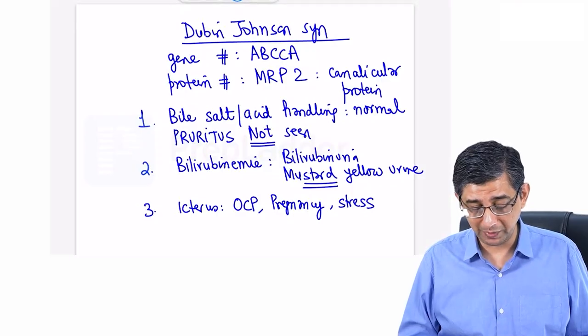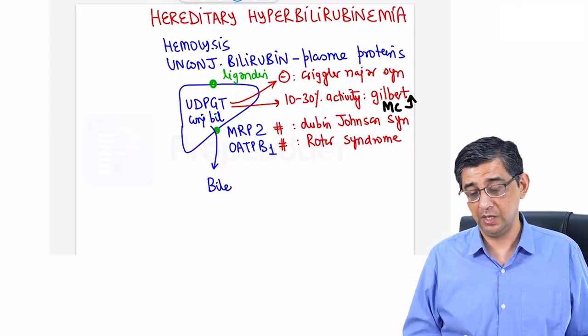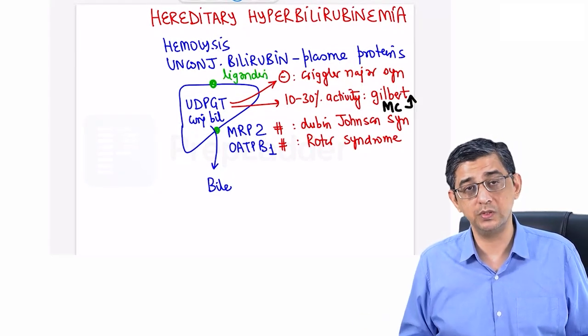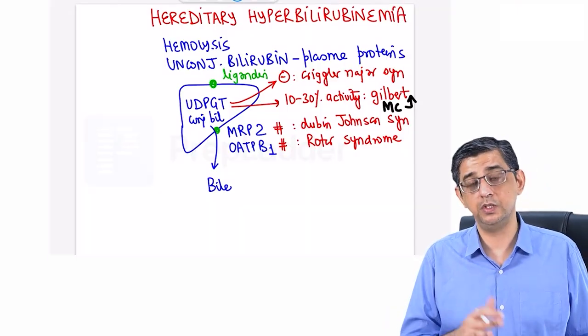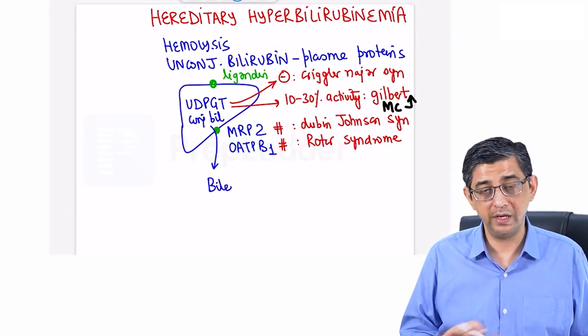So I would like you to specially get this topic right. And as I've highlighted in the initial part of the discussion, if you just get these basic facts right, you would definitely be able to score these questions. And most of the topic is also discussed in pathology. So a combination of pathology and medicine will definitely ensure that you would be able to score highly in this particular topic.